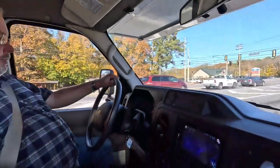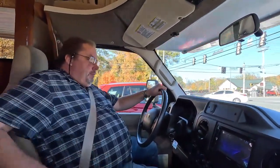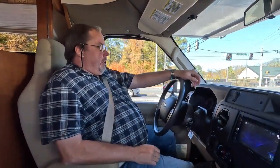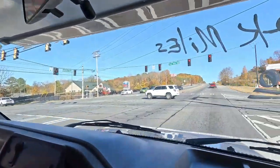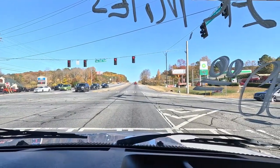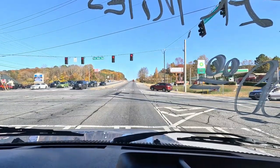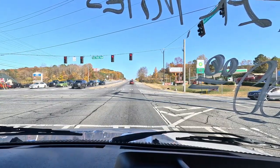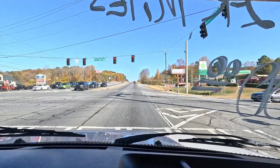Nice day, leaves are changing color, shoot, you can't beat it. We could take off going up this hill, see what it can do, which I'm sure it'll be plenty. You'd be surprised how much power these Class C's have. In fact, I'm gonna cut the air off, that dash here is about too cold.